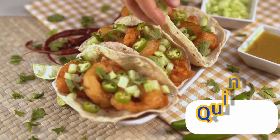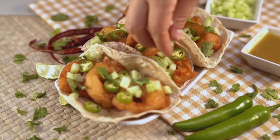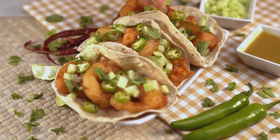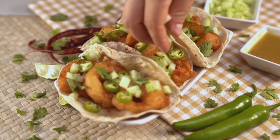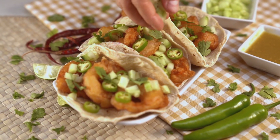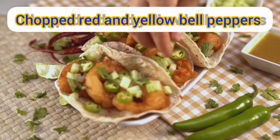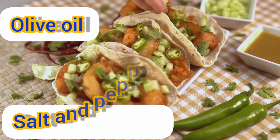Rinse the quinoa in cold water and drain. In a medium saucepan, bring 2 cups of water to a boil. Add the quinoa and reduce the heat to low. Cover and simmer for 15 to 20 minutes or until the quinoa is fully cooked. In a large bowl, mix together the cooked quinoa, black beans, chopped red and yellow bell peppers, chopped cilantro, lime juice, olive oil, salt and pepper.